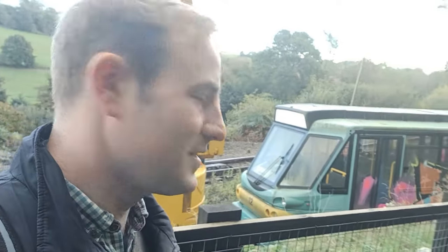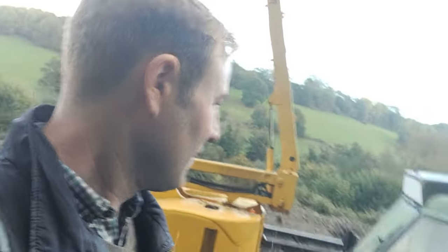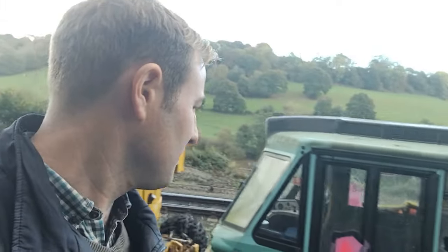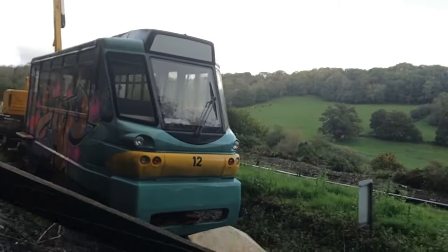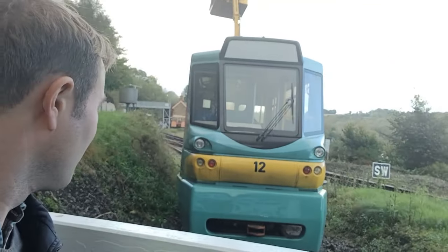So shame to see this one here graffitied and with broken windows. You know, I know it's not exactly a heritage vehicle, but it's something unusual and unique. It just seems a shame it's been vandalised. But yeah, that's sometimes what happens. So let's just have a look at the Perry People Mover. Quite interestingly, it is currently sat on the line.